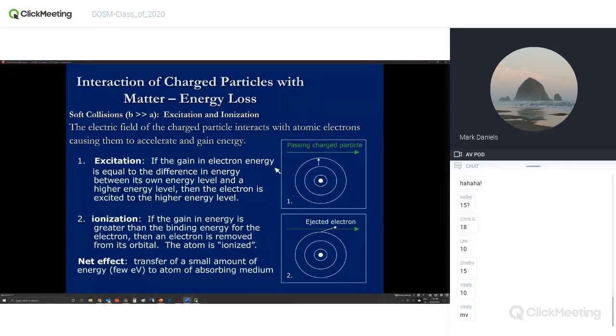So excitation. If the electron energy is equal to the difference in energy between its own and the higher energy level, the electron is excited to the higher energy level. In this particular case, you might just have a passing charged particle. There's a little bit of an energy transfer. What happens then is a function of what is the binding energy and what's on the outside to fall in. But the bottom line is when this happens, if it loses an electron, the atom becomes ionized. So transferring a very small amount of energy, even just a few eV, can cause ionization events to occur within the atoms, and that's kind of what we live for in radiation oncology.